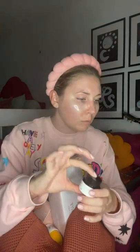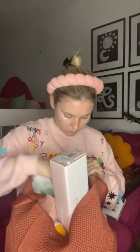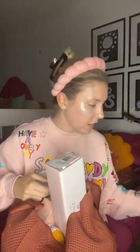Belief Aqua Balm Makeup Removing Cleansing Balm, like a little travel makeup balm. That's cute. What is this? Creamy Deep Conditioner for Curly Hair. Love that. I actually have pretty curly hair.